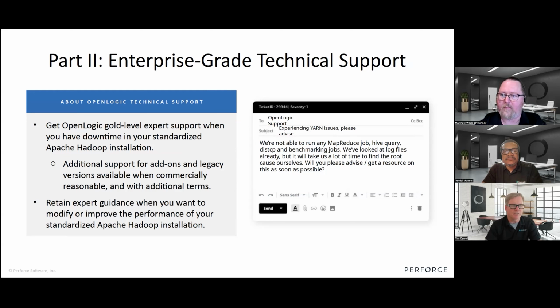This is essentially an annual subscription that includes an unlimited number of cases that you can open. The offering essentially provides you everything you need outside of platform change events. You can open proactive support cases to ask questions about upcoming plans for your environment, and you can open reactive cases where you've got a system outage, need assistance, or need assistance with getting that environment back up and running. This is all handled by tier three enterprise architects that average over 15 years of experience.